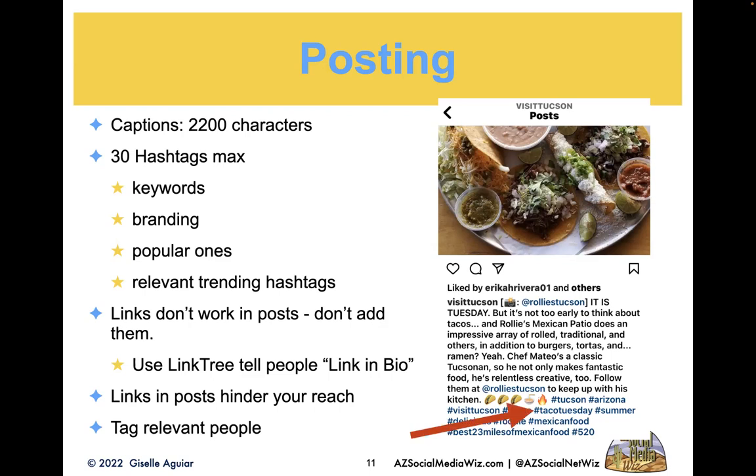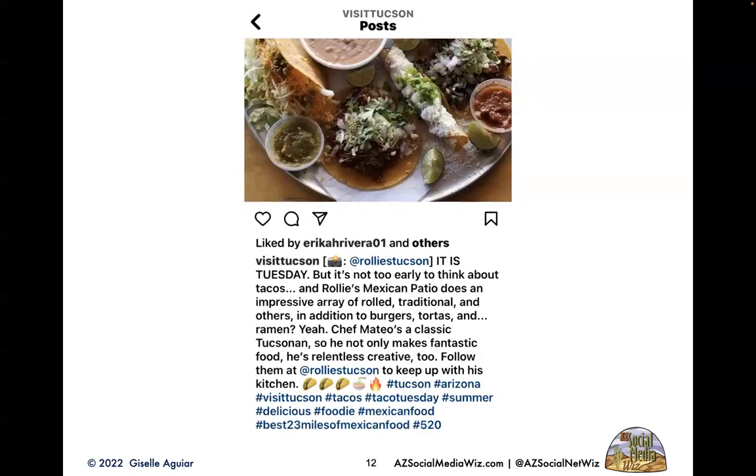But look at the Tucson ones. Tucson was using the content from this restaurant. And you'll see, here's that one again. They tagged the photographer, which was the restaurant itself. If you use pictures, this is just common courtesy. So this happened to be the restaurant. So you've got the attention-getting icons. Obviously it was Taco Tuesday, so we've got tacos going there.